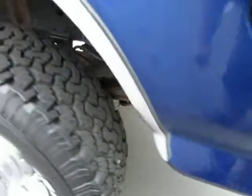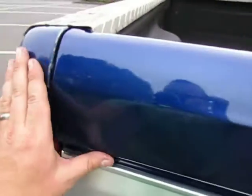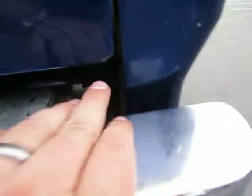I mean, even along there, there's just a couple chips right there. No rust anywhere. Really nice shape. It's got a Line-X spray liner. And the tailgate is absolutely mint. So I don't know if maybe he had the tailgate repainted or something, but it's got a little scratch there. That's about it. Oh, there's a little scratch down there, a little chip.